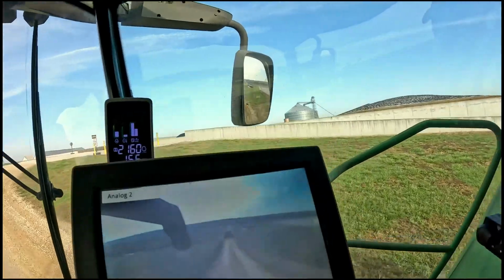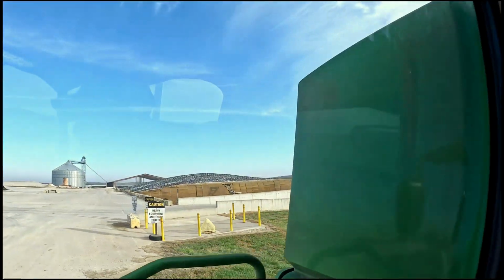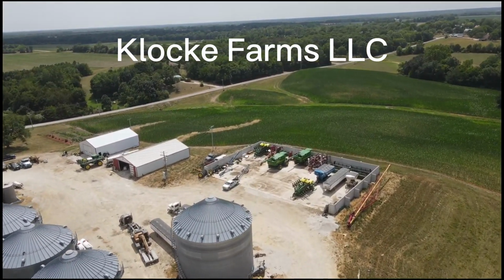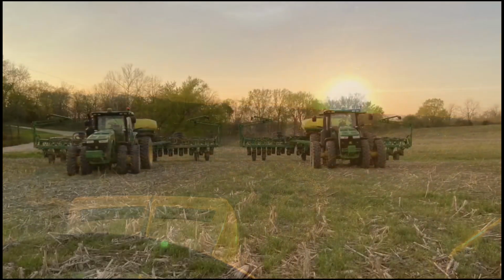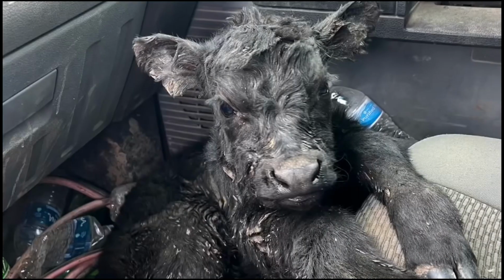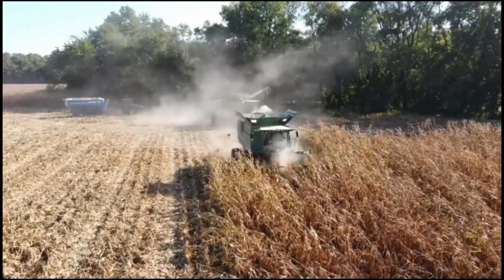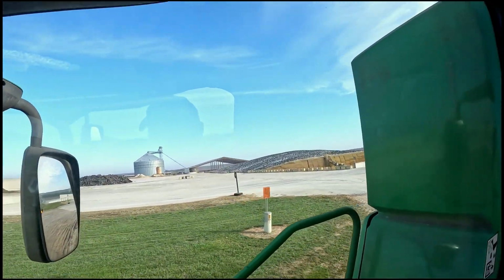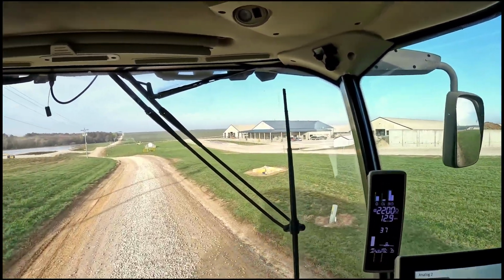Slow down for a second. Should be able to see it all. That's the silage pile. There he goes, and knock it down right there. They go through a lot of silage in a day.